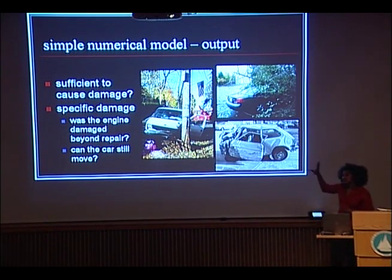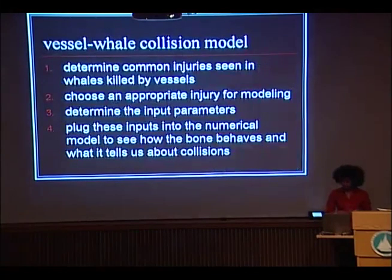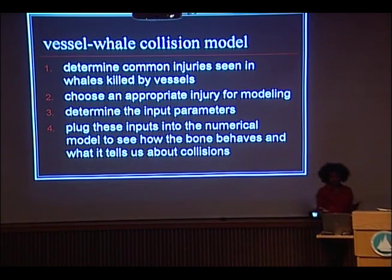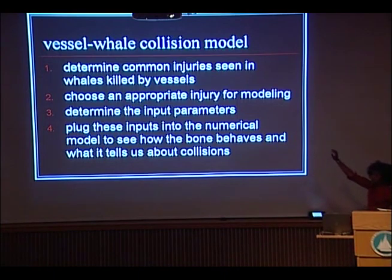And so this is sort of the setup for what we wanted to do with our whale and vessel collision model, too. We wanted to figure out what type of damage we were looking for that would spell certain death for the animal, and provide the appropriate inputs to get the outputs in terms of whether or not a vessel going a certain speed was going to kill a whale.